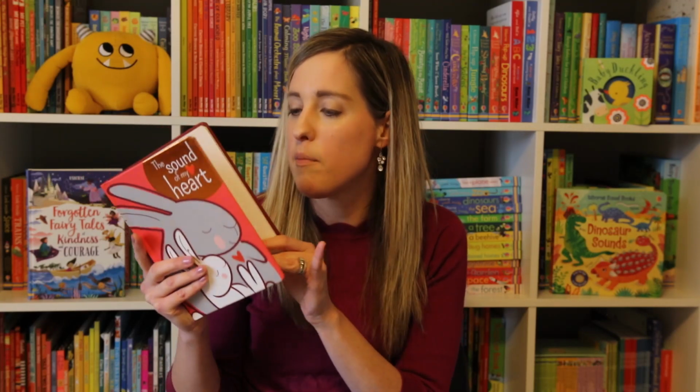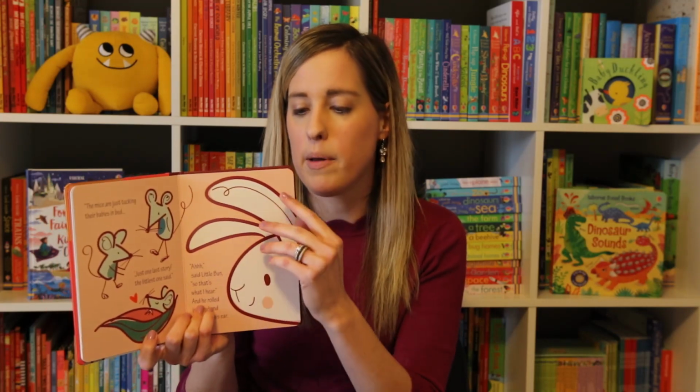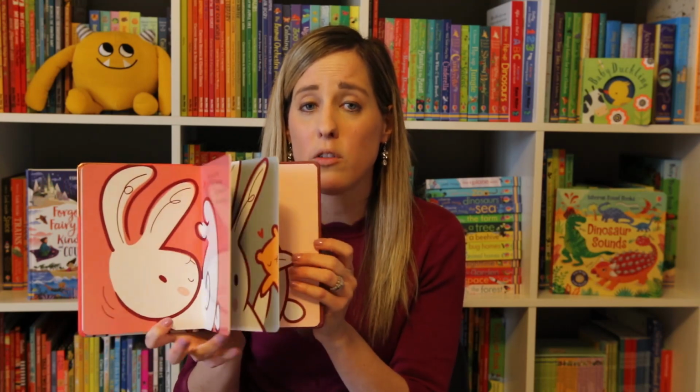Okay, here's another fun new storybook. This is a board book called The Sound of My Heart. Super cute, about the love between a mama and a baby. So the baby bunny is afraid of different sounds that they're hearing at bedtime. Well, in the end, they find the comfort of their mom's heartbeat being what they need to be able to fall asleep. So super sweet about the mom and the baby's love.